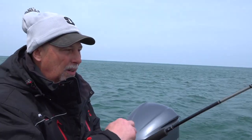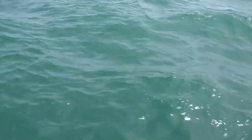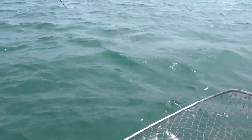Oh, ho, ho, ho. I haven't seen him yet, but you can just feel the power. Absolutely feel the power of this fish. Nothing in fresh water pulls like a chinook salmon. We can keep them in front of that rigger. I know that's weird, but it's just the way the boat's going. Let's see if I can get him to turn his head and come.